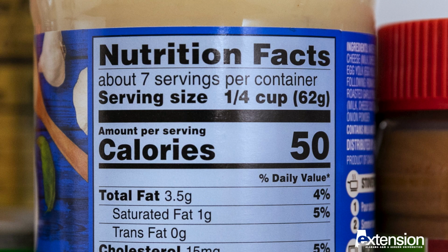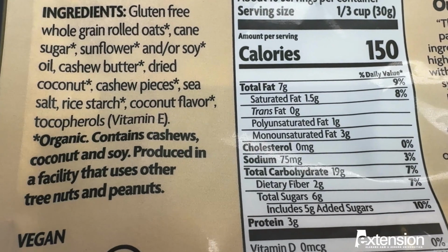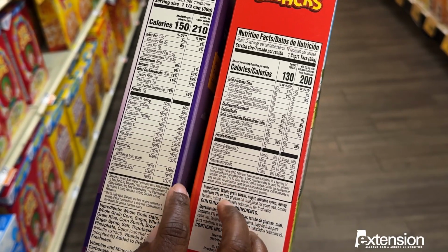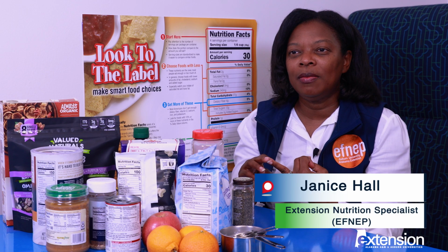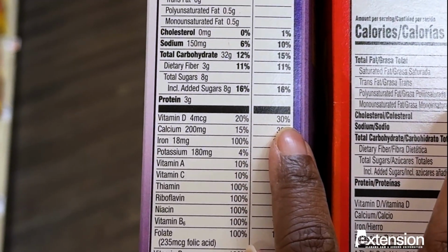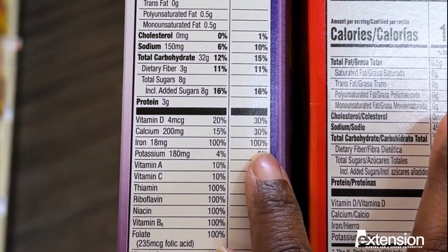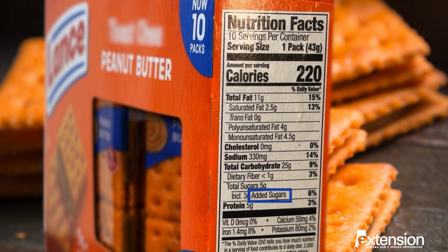A nutrition facts label is like a multi-use tool. It gives you information on ingredients, the daily value of nutrients, and is helpful when comparing similar products. That nutrition label will give you the amount of calories, the amount of servings per container. It also gives you the nutrients that are good, such as vitamin D, calcium, iron, and potassium, and those that should be limited, such as saturated fat, sodium, and added sugars.